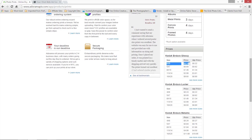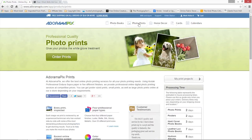A 4x6 glossy is 24 cents. I should have brought some printed pieces of that.